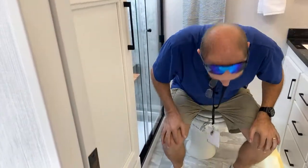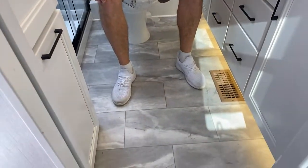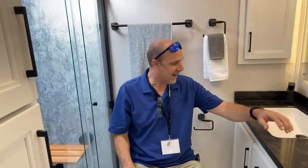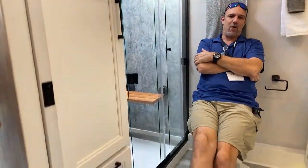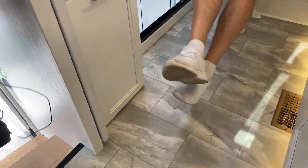All right. Well, it's not time to do anything because this is so huge. I didn't need to sit on it. Again, this is a lounger. I just need a back. And, you know, I could actually almost nap in here, right? This is great. Awesome. So no height issues here, guys.